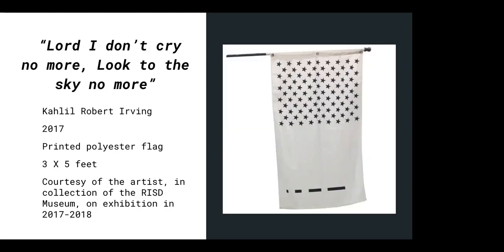This current slide is of the flag titled, Lord, I Don't Cry No More, Look to the Sky No More, which is a white flag with black stars and black stripes. This was created in 2017. It is part of a trio of flags that are in the RISD Museum's collection.